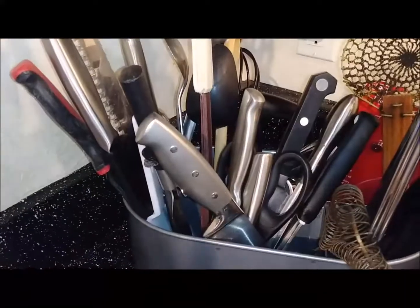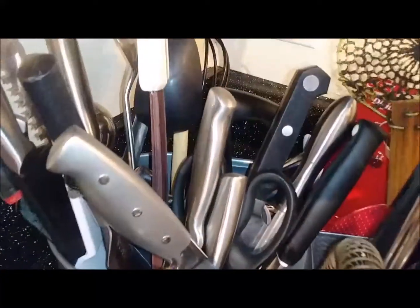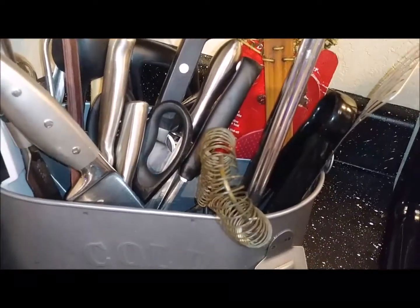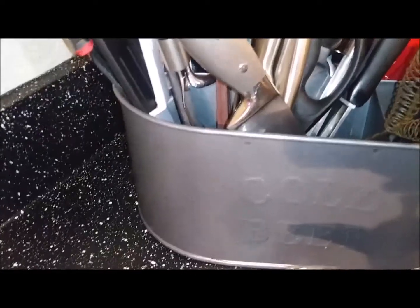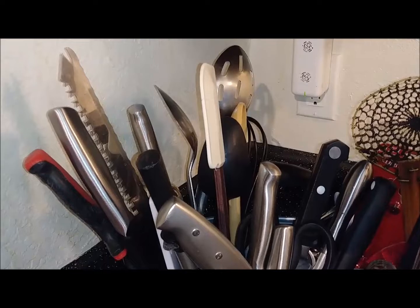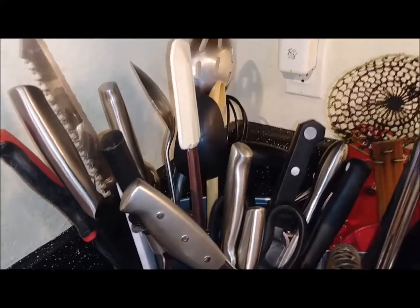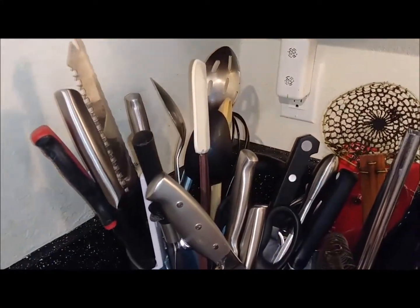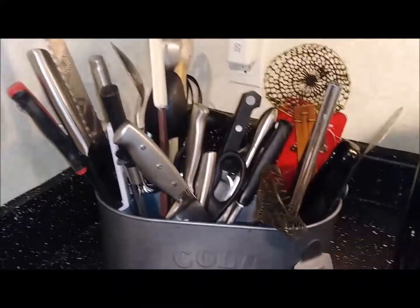And then here we have all of our knives, all of our spoons, our shears, everything. This container is actually a beer container, but because we have so many utensils, and I showed you that we do have an overflow of utensils under the sink even. So we have a lot of utensils. Very excited to organize those in drawers coming up soon.